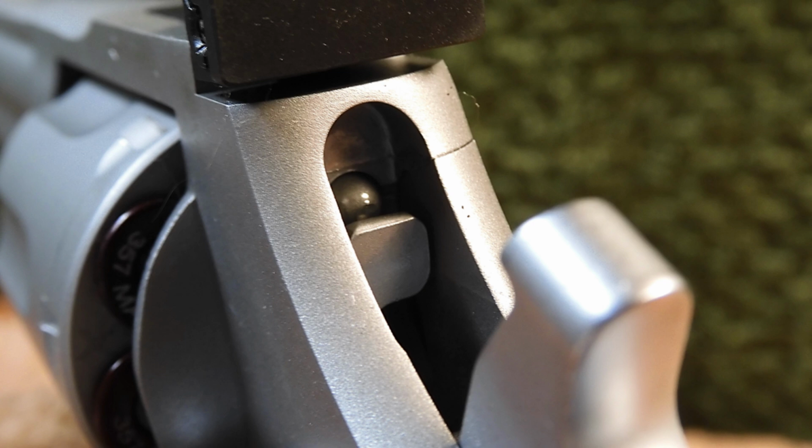By the way, the firing pin is internal to the frame, and not a floating firing pin on the hammer. And before I fail to mention it, Taurus Model 66 incorporates a transfer bar safety that prevents the hammer from striking the firing pin unless the trigger is pulled, either in double action or in single action mode.